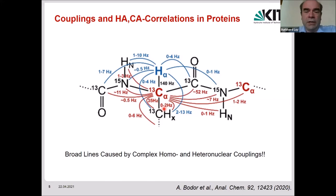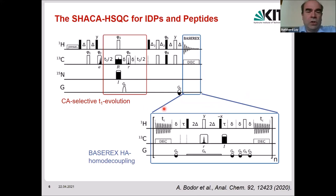So we came up with the sequence shown here, the so-called selective H-alpha C-alpha HSQC, or SHAKA HSQC. We have in the HSQC two unusual elements. One is a selective element, in which we also encode the echo/anti-echo. And that is really very nice for carbons. Everything besides the 3J C-alpha-C-alpha couplings to the next residues is decoupled here. Then we also introduced the so-called BASE-REX homonuclear decoupling, which is expanded here.